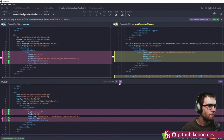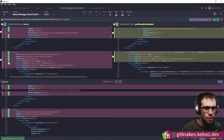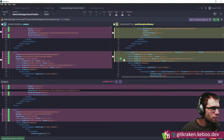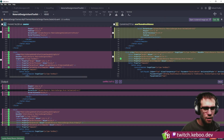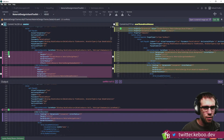Okay. Three-way merging and get cracking for the win. Again, I think I can auto merge this. Thickness, border brush. I want mine. And then I want this one on the other side. Yep. Next. Let's see. Border, margin.